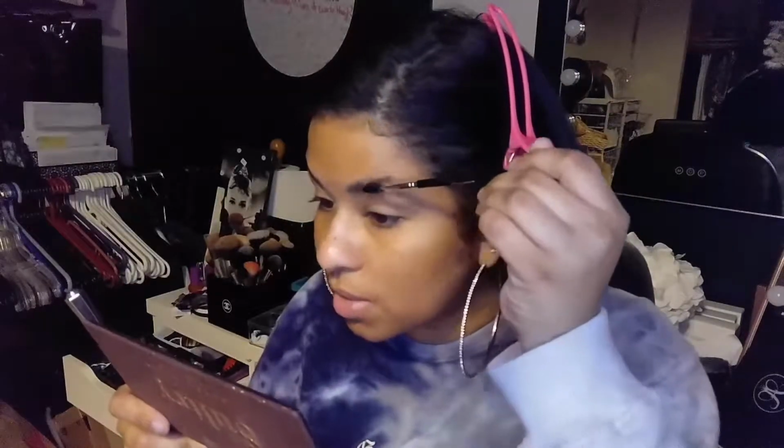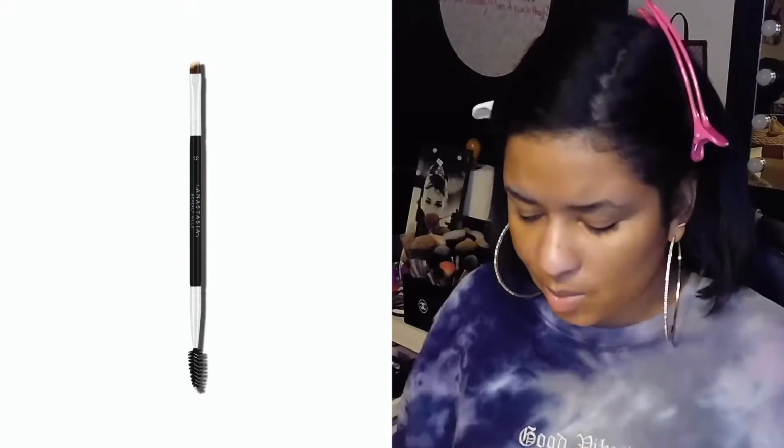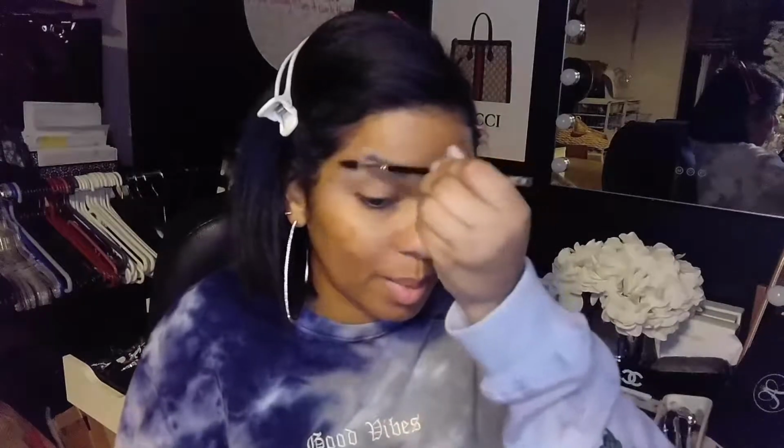I'm just brushing my brows up so I can start selecting my shape real quick. That's a good spoolie. In Precisely My Brow, as with all the Benefit, my shade is 5. Again, I have really dark hair, and I dye my hair black. I will tell y'all already, I really like the spoolie. It might just be because it's new, because new brushes are always super sharp and super fresh. But this thing is like pulling hair from my brain. It is pulling that hair up, which is great. That's what I need right now.